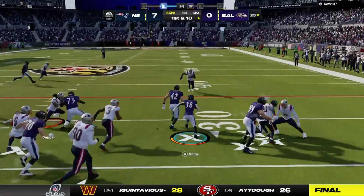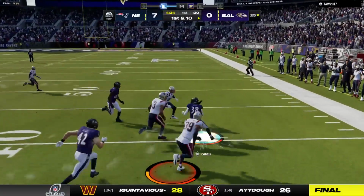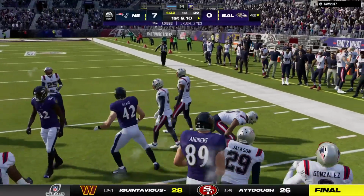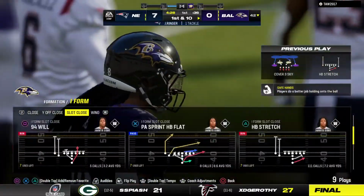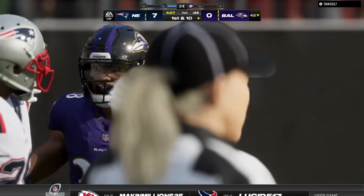Drive starts with a run from Gibbs. Oh, he's got a little daylight. And they get him down, but not before he takes it across the 40-yard line. Successful start to the drive, 17 yards, and moves the sticks.